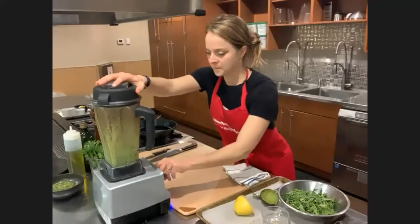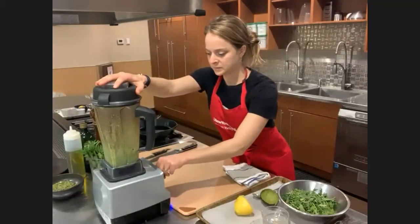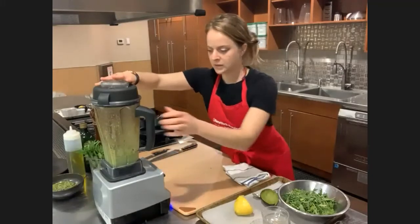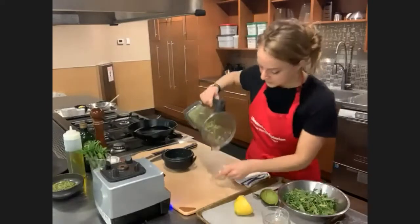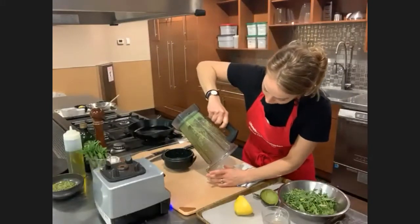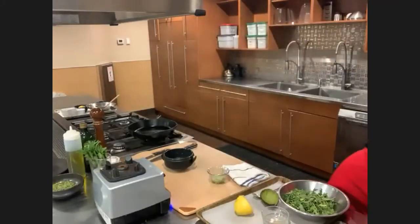And there we go. Perfect. So we'll toss this as our salad dressing. I'm just going to show you what this looks like. Oops, I might need a little spatula to help me out with this.